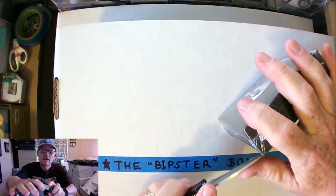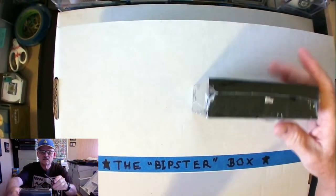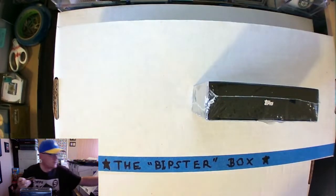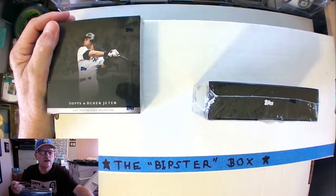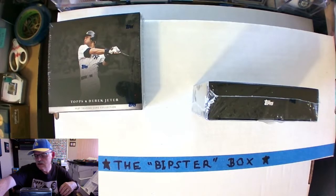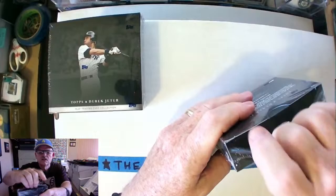So I'm going to go ahead and open up one of these boxes at least. Maybe if we don't get anything exciting, we will open up the second box. Here, I'll put the other one up here just as a display. And we will open up this box because I do have about 20 minutes to finish by my 12 o'clock noon.